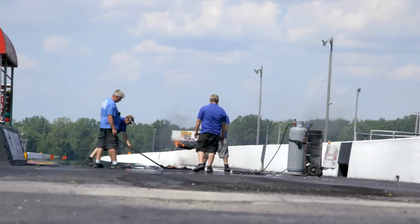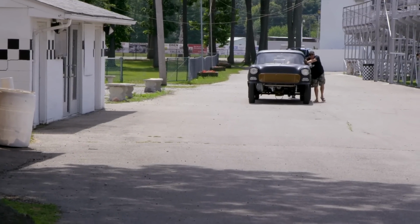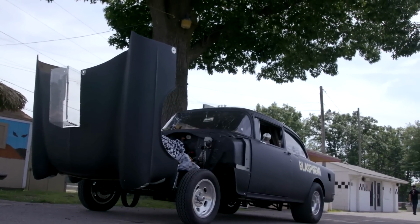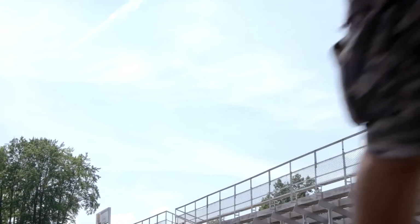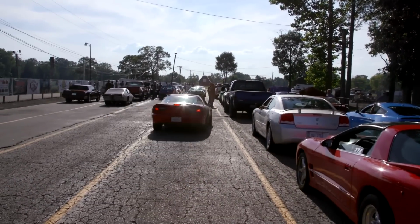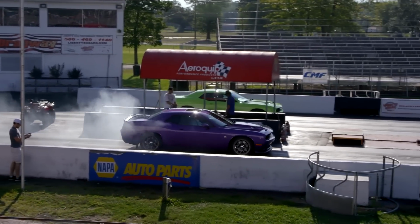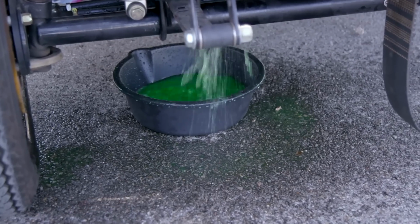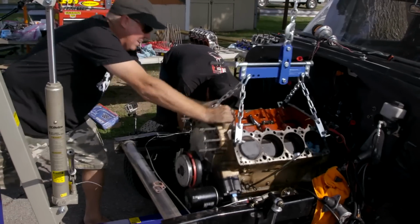Well, it turns out the drag strip wants to have an actual event here in a couple of hours, so it's going to be really loud with a lot of people, so we're going to push the car down in front of the concessions area. It's going to be closer to the tacos and beer. It's fine. That's why car guys don't have to go to the gym. Pushing cars. There we go. Ta-da!